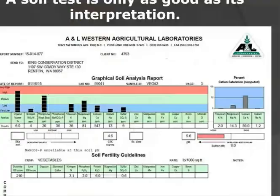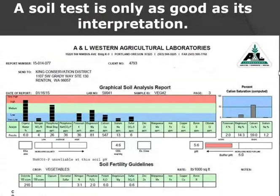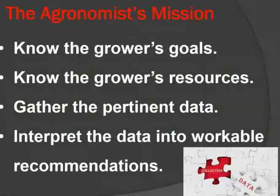So the bottom line is, a soil test is only as good as its interpretation. Now here's another type of soil test that shows you things on a graphic level, which will give you a good idea of where your soil stands. But that job of interpretation is one of the primary jobs of the agronomist, to take these numbers and tell you, based on your goals, your soil, and this data, what you need to apply.